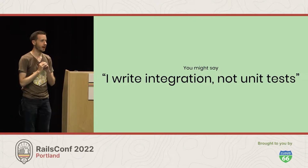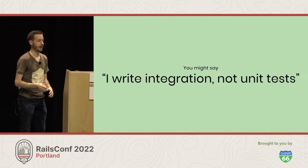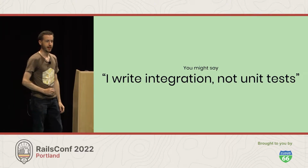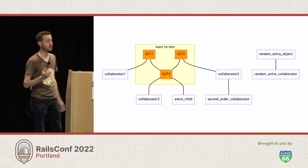Now you might say, I don't do unit tests. This whole testing in isolation thing, and mocks and stubs, that's brittle. I only do integration tests, so this is not a problem I have to worry about. And I have bad news for you, you're going to have the exact same problem. It's just scaled up bigger.